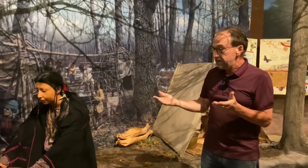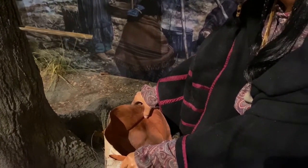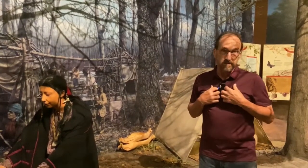And we see the holes. The holes are drilled into the trees. There's little troughs that come out of it, and then we have buckets below that. And the maple sap comes out of there, and you need about 40 gallons of maple sap to boil down into 1 gallon of maple syrup. Now that's what we eat today is maple syrup.